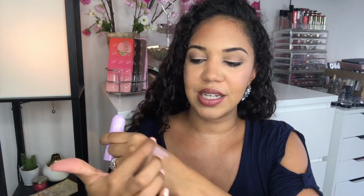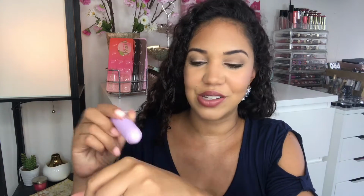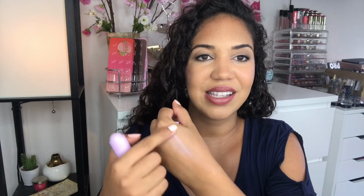I don't use color correctors a lot, but I wanted to try these just to see what the formula was like and how they worked. I tried these where I would put concealer to highlight my face. I put this on, and I mean, it does its job. It shows up and it makes things look a little bit brighter. I just don't know that I personally feel like it's necessary on my skin tone, but I think it's really cool that they have that.